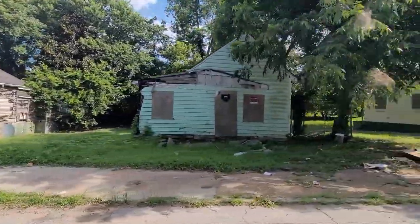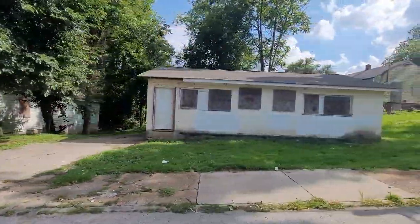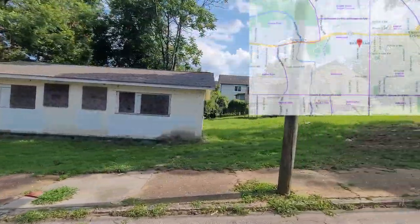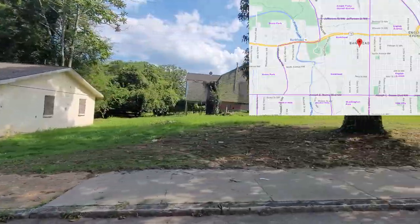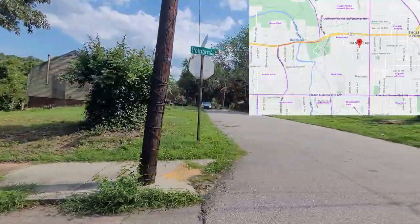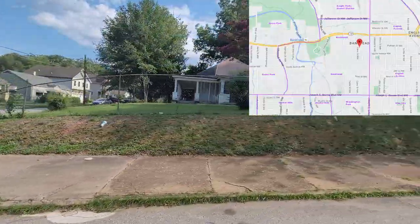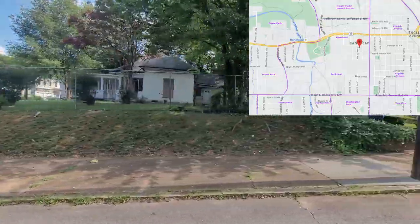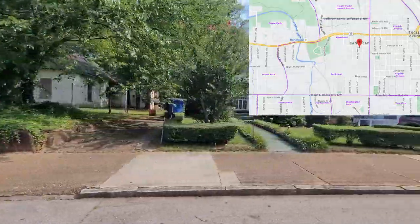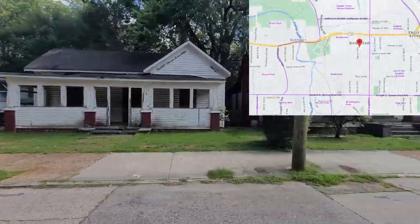Before we get any further on this tour of the Bankhead neighborhood, I want to talk about where this neighborhood is in location compared to other neighborhoods. All right, it is north of Hunter Hills and Washington Park, west of English Avenue, south of Knight Park and Hollowell Station, and east of Grove Park.